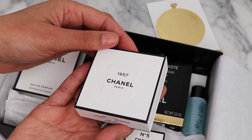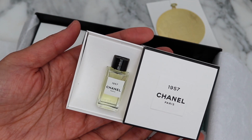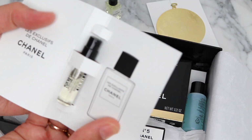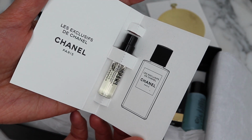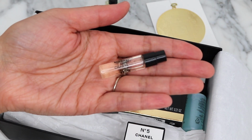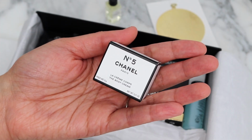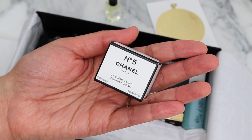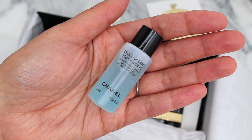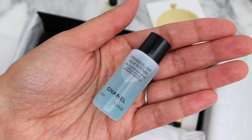I don't know what this is. 1957. Look how cute that is, that little perfume sample. That is the cutest perfume sample I've ever seen. Also have another fragrance. Let me know if you want me to describe these in upcoming videos. This one has a really beautiful floral scent. Maybe I smell some gardenia in there. It smells really nice. She also included this Chanel No. 5 body cream sample. And we have another eye makeup remover, which is really great for removing swatches as well. So I go through these quite a bit.